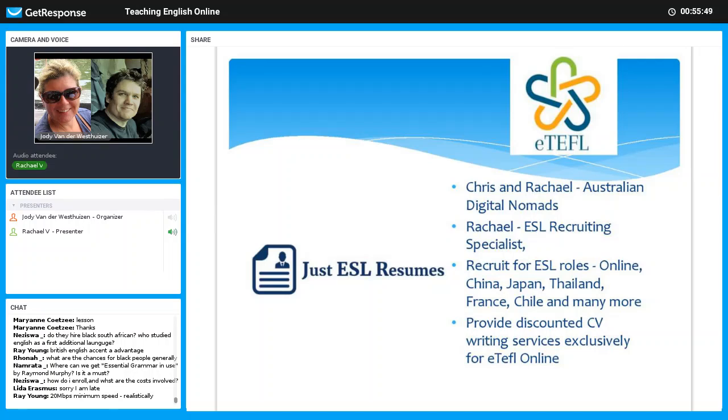Chinese especially, or Japanese, even Koreans, can be quite conservative. So make sure your shoulders are covered. Don't wear a singlet top. Make sure you maybe take out your nose ring and do your hair, simple things like that. Even though it's an online job, it's still a professional job. You can sit with your jocks on, but you still have to have a t-shirt on top. Yes, please be dressed for your classes.